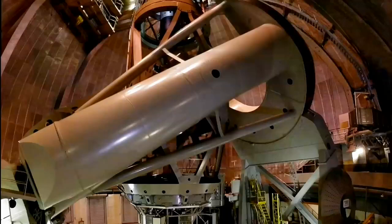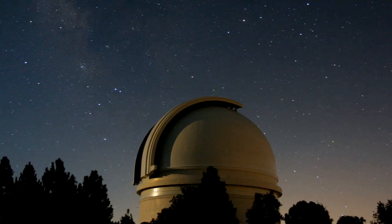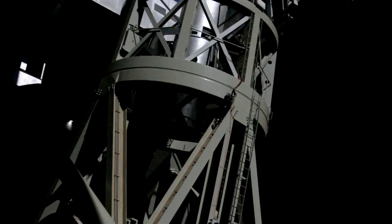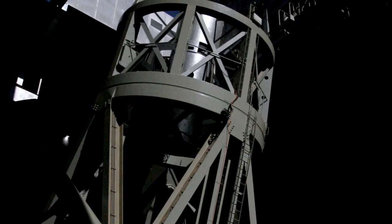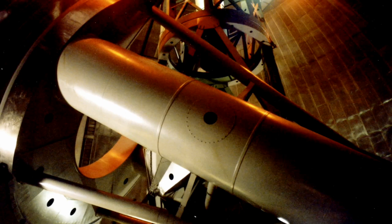George Ellery Hale had one final dream, to build a telescope twice as large as the previous record holder. Meet the grand old lady of 20th century astronomy, the 5-meter Hale Telescope at Palomar Mountain. Over 500 tons of moving weight, yet so precisely balanced that it moves as gracefully as a ballerina. Its 40-ton mirror reveals stars 40 million times fainter than the eye can see.